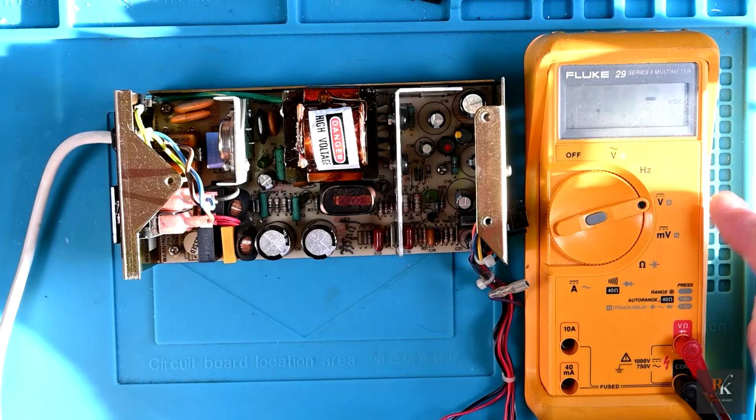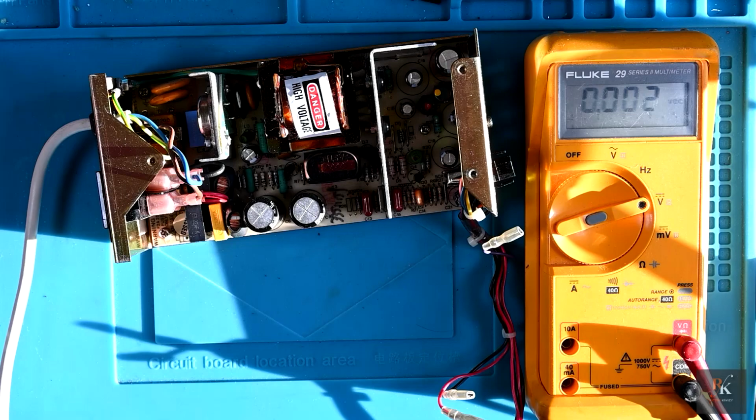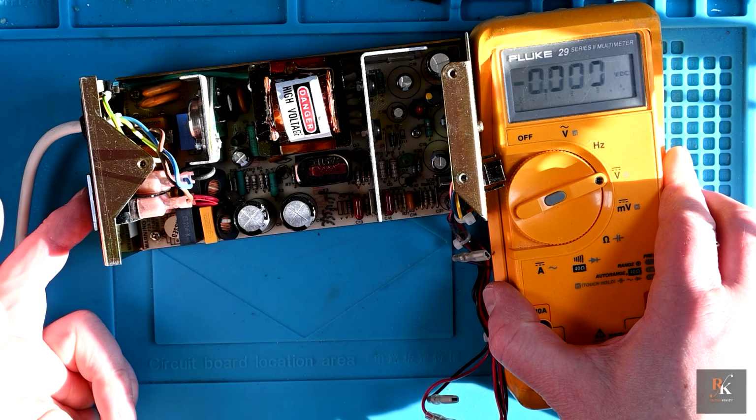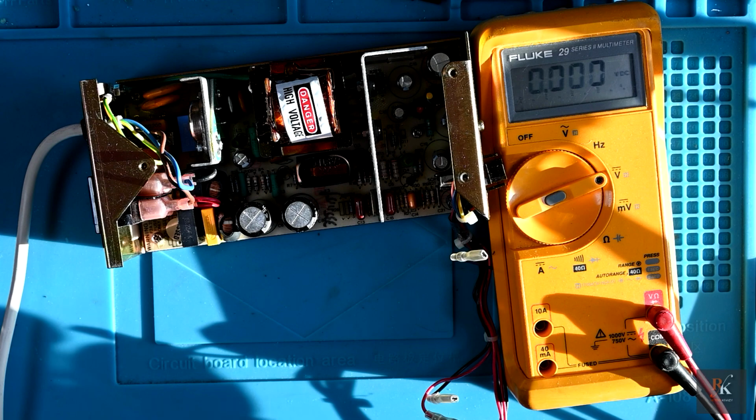So going to voltage, DC. Let's see if we can get this to power up without going bang. So let's use this to stop it from moving. And I'm going to power it on and hopefully nothing goes bang. No smoke, no bang. Now this is quite dangerous. Usual warnings apply as you have seen. So let's see what we get in the way of output.